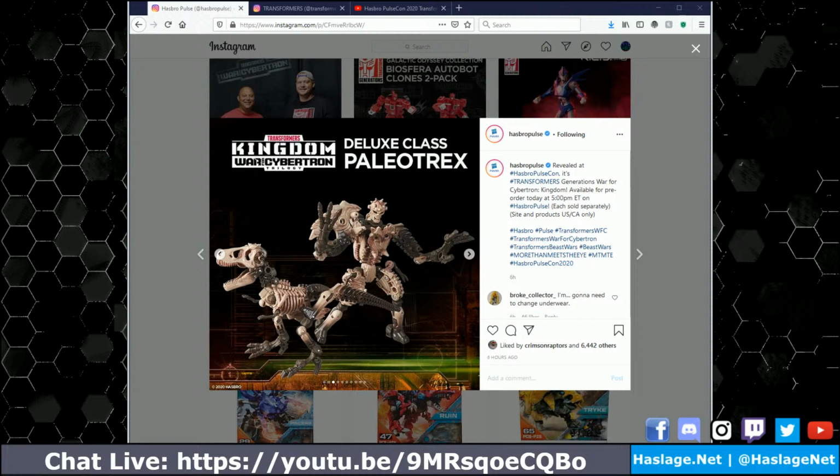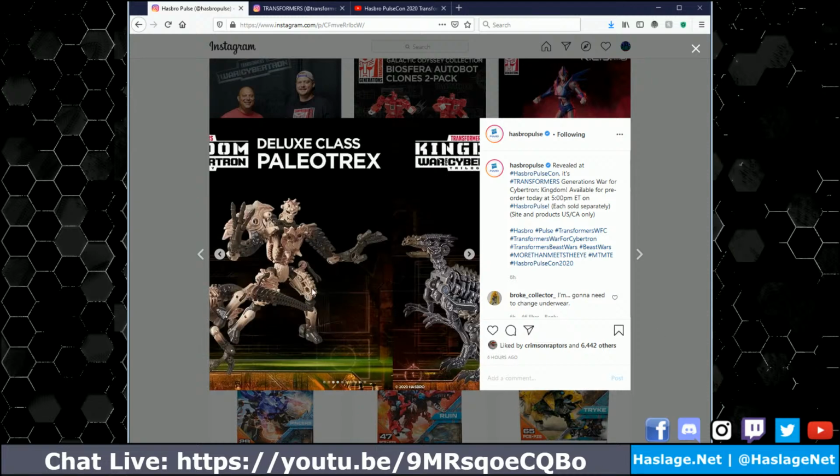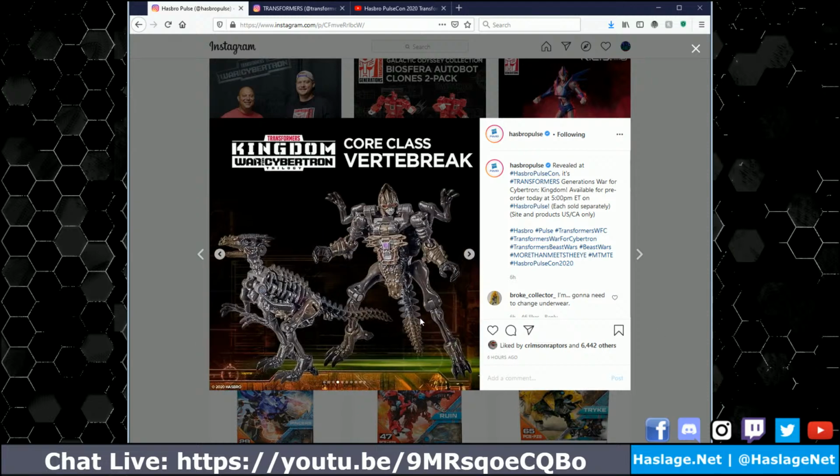So the fossilizers, I gotta say, when I saw the Paleotrex, I was thinking, okay, that's a Tyrannosaurus Rex. Then there's a name, Wingfinger, that's been rumored, and I was like, well, maybe that's a Pteranodon. Then we have this Vertebrake, which is kind of like a raptor / terror bird amalgamation, and I think it's a Draco Rex. It looks like a dragon.